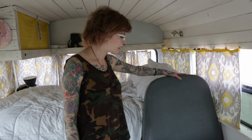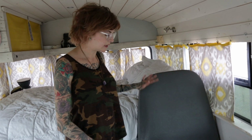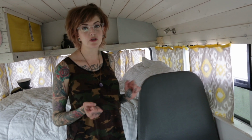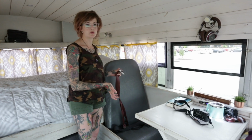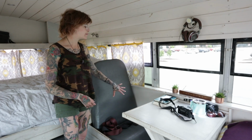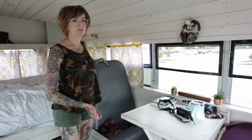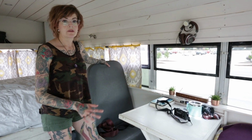We decided to keep the rearmost original bus seat, and we just installed it here. It fits perfectly. It doesn't take up too much room. Technically, two children could fit on it, but it's just the right size for me. The best feature and the most important for me was that it came with a seatbelt. So I can sit in here and be safe while Kyle's driving. I think pretty soon we'll be outfitting it with a more comfortable cushion because it is a school bus seat. It's super hard and not super comfortable for hours and hours in the car.